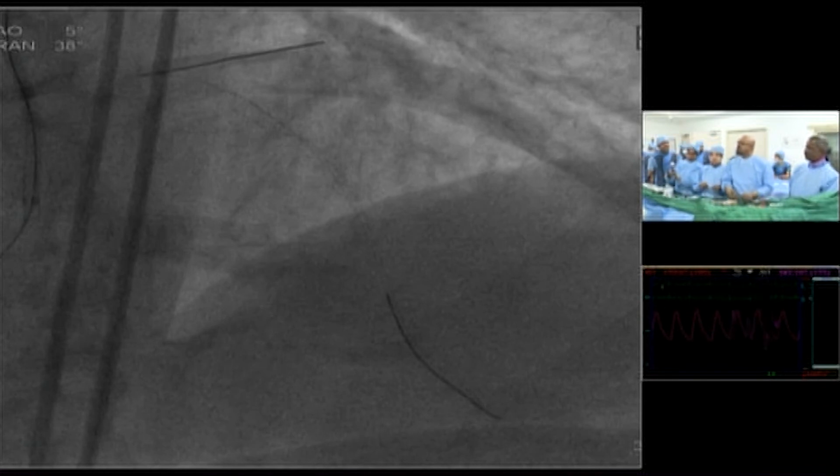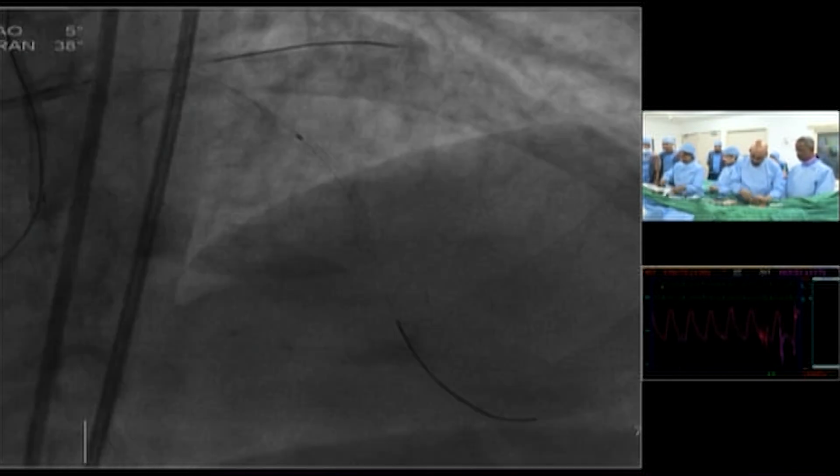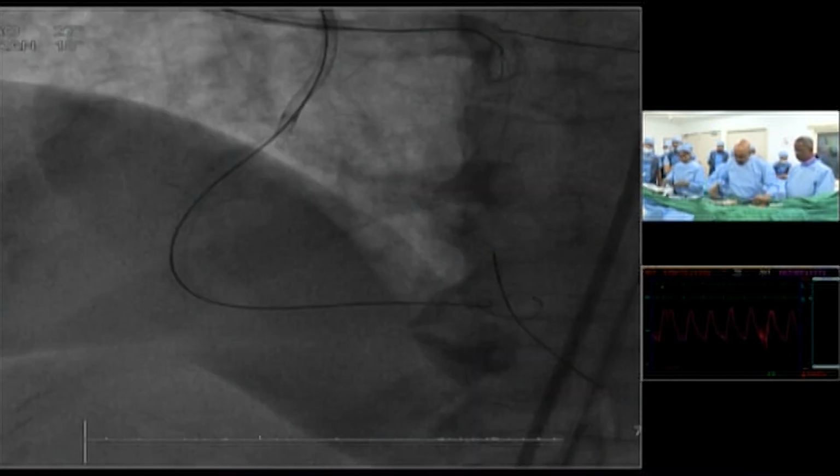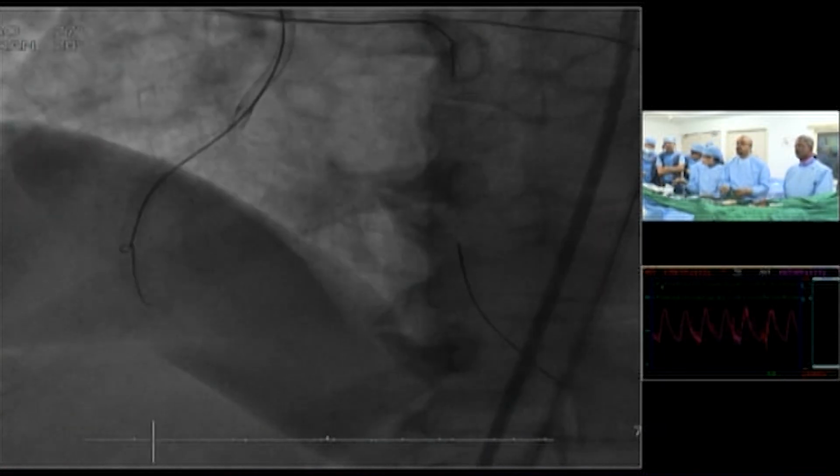Can we see that RCA result once before? We are not able to hear you very well. Go back. So, last shot. So this was the last shot of the RCA.